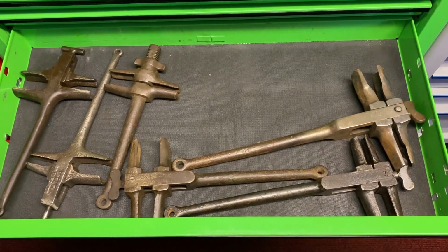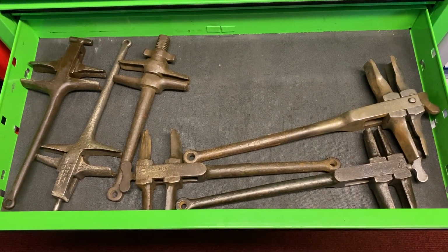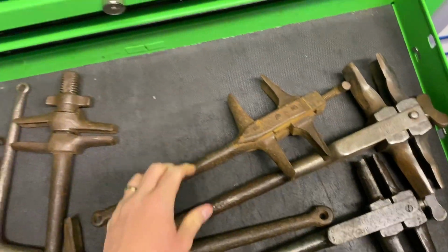Right, so this is my, shall we say, wagon nut wrenches. Got quite a few. I think I've got 6. And then we've got 2 more rusty repaired versions to plonk in here.